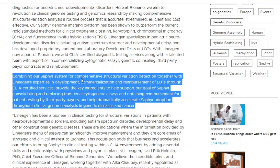Combining our Sapphire system for comprehensive structural variation detection together with Lineagen's expertise in development, commercialization, and reimbursement of LDTs through CLIA certified services provide the key ingredients to help support our goal of Sapphire consolidating and replacing traditional cytogenetic assays and obtaining reimbursement for patient testing by third-party payers, and help dramatically accelerate Sapphire adoption throughout clinical genome analysis in genetic disease and cancer.